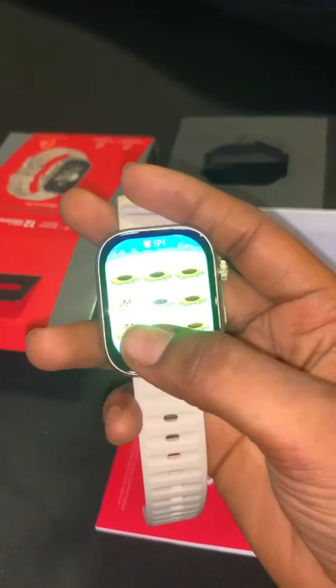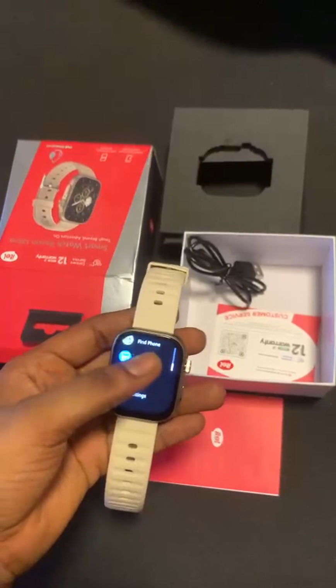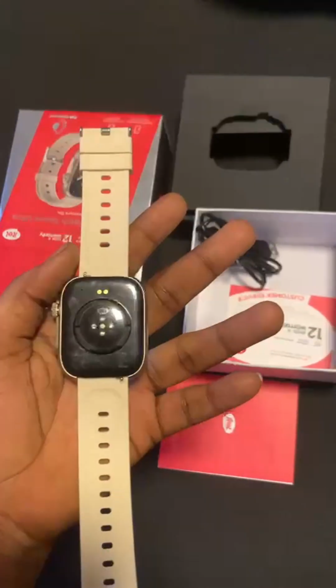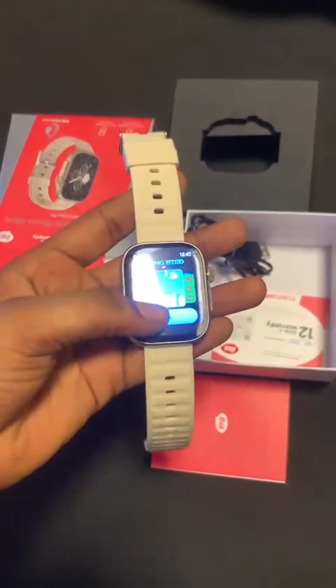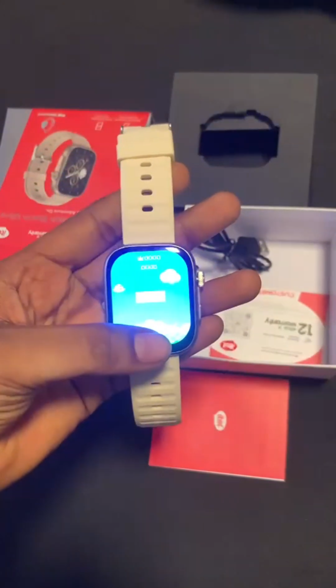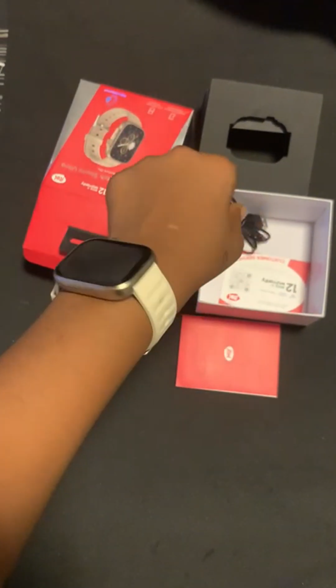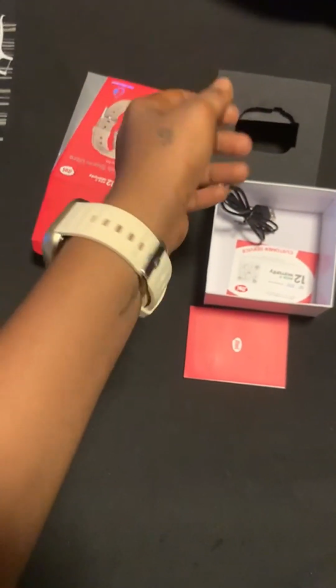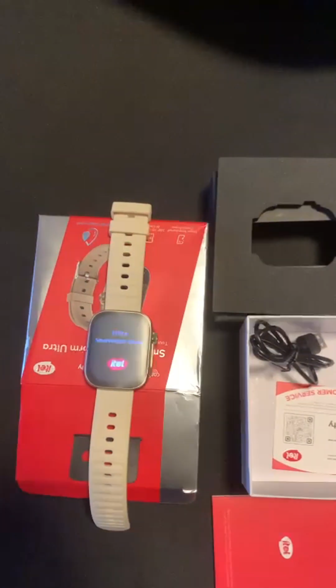All right, let's break it down. Pros: affordable price, stylish and lightweight design, decent battery life, useful health tracking features. Cons: no built-in GPS, limited third-party app support, basic display quality compared to higher-end smartwatches. Overall, for the price, this is a solid option for anyone looking for a budget smartwatch with essential features.